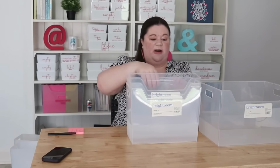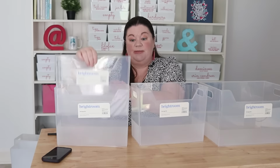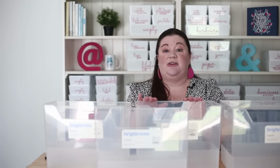So here are the bins that I found at Target. And again, I have an entire video about the multi-purpose bin and 52 ways that you can use it. I'll link to that down below. Basically, any of the ways that I share there that you could use it, you could use these bins for. So what do I love about them?